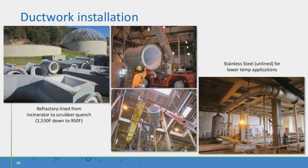A lot of ductwork installed. You can see upper left, a lot of man hours put into that. This was all the refractory-lined piping, and this is essentially everything downstream of the incinerator all the way to the scrubber quench. So very high-temp applications where temperatures range from just shy of 1,000 degrees upwards to 1,500 degrees Fahrenheit. There's a lot of stainless steel piping and ductwork as well for the lower temp applications. The photo you're seeing on the lower right is coming out of the mercury scrubber. This is just prior to being exhausted out of the system, but very corrosive gases, hence the stainless steel piping.